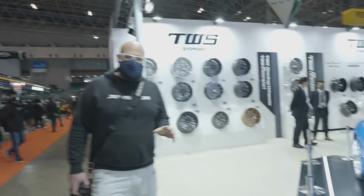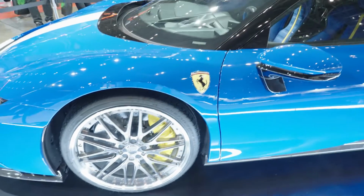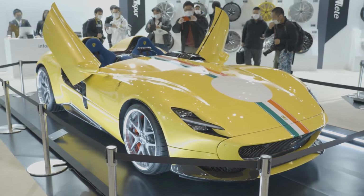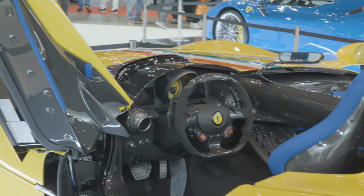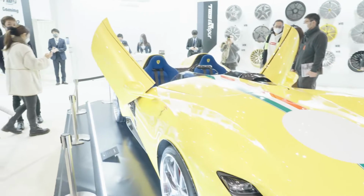Okay, so if you have a little bit of spare cash lying around, maybe it's been a good year, we got a nice SF90 here on nice aftermarket TWS wheels. Or maybe you're after something a bit more family friendly. We have a Monza SP2 there. Very useful car. Perfect for cold winter days. And I'm just joking. I love Ferrari. They do really cool things, and being Italian, I think I have the right to poke a bit of fun at them. I really want to see them do really good stuff, so you'll be seeing a lot of that from me. These are amazing cars, but it's just wheels, so let's go check out some cooler stuff.